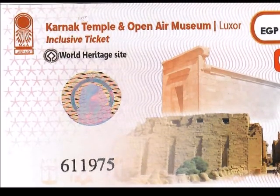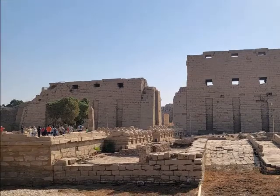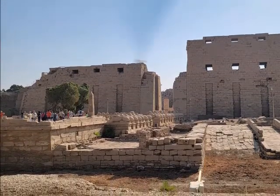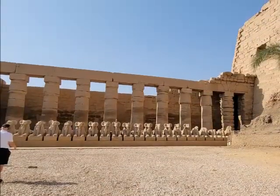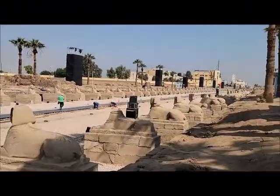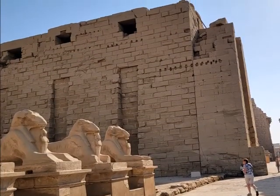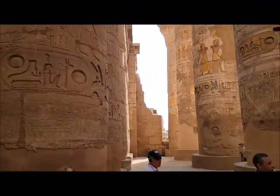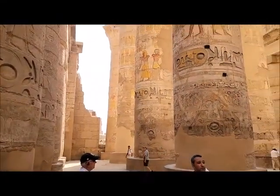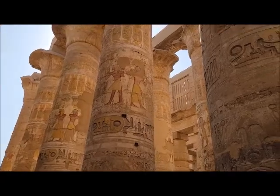We have a ticket to Karnak. A very impressive entrance. Look at this corner or the other corner there. That's only 54 feet high. I got 16 feet difference.